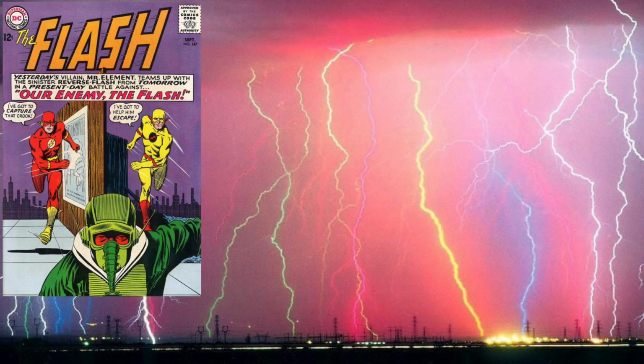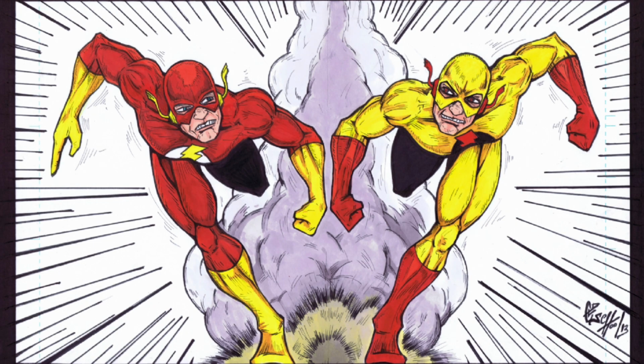All right, everybody. Moving right along. At the list at number 8, we have to talk about Flash, issue number 147. And this is the classic second appearance by Reverse Flash when he teamed up with Mr. Element. And this book is going bananas on the secondary market. No one's talking about this book, but this book is doing numbers. And I'm impressed by these numbers, and that's why I wanted to share it with you.